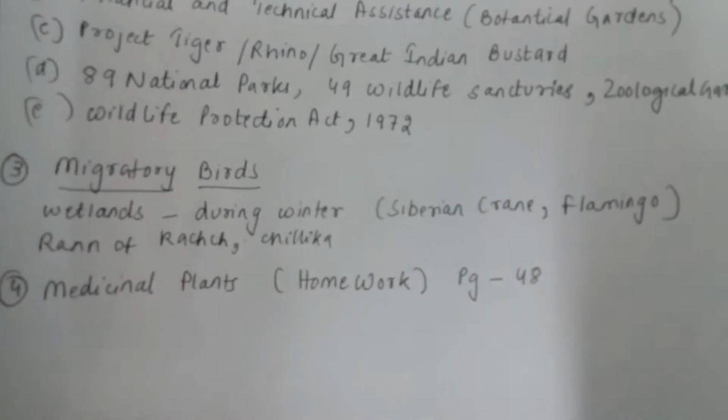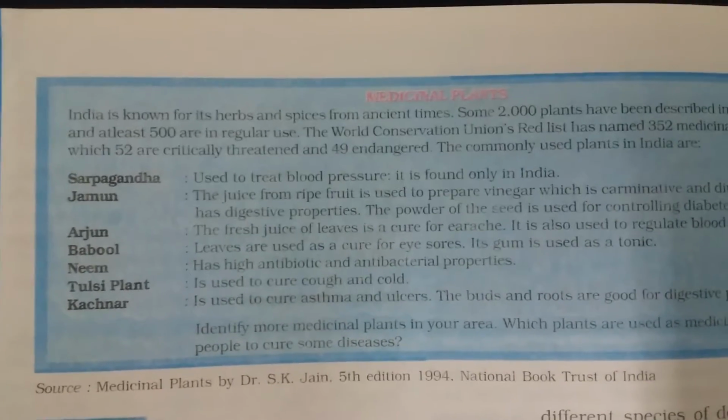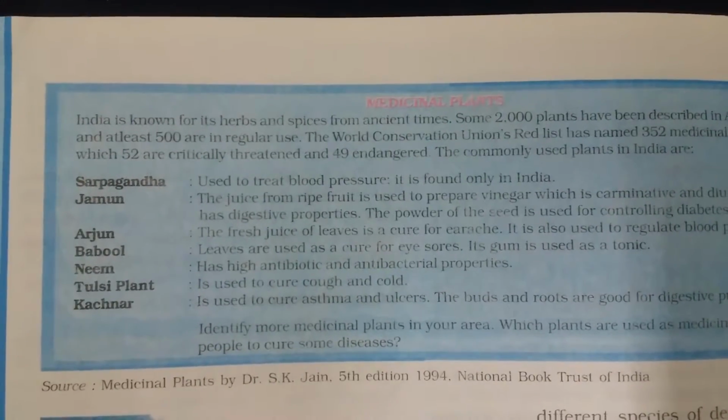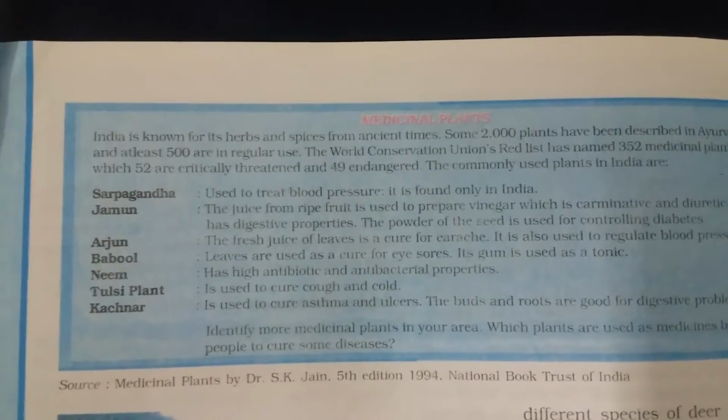Then there is a note on medicinal plants. I think on page 48, if you can see, of your book, where it talks about the merits of babool, neem, tulsi plant, kachnar, arjun, jamun, sarpagandha.